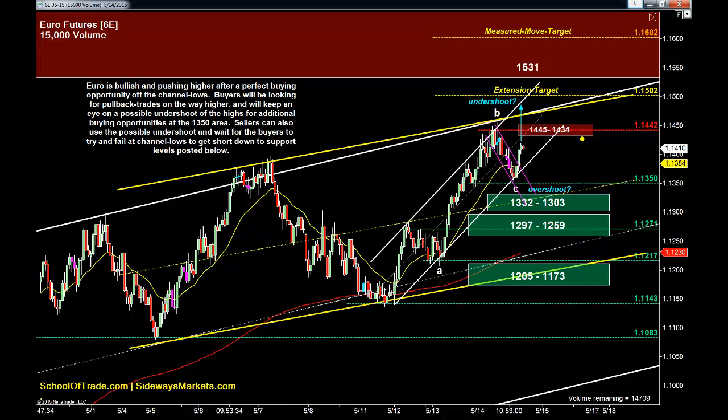Sellers can also use the undershoot, or sellers can also wait for those buyers to try once, twice, and fail, right? I always like to tell those counter trend traders, if you're going to try to go against this trend right now, wait for the buyers to try twice. And if you don't know what I'm talking about, that is a good example of why you better come out and see me tomorrow in the trade room.